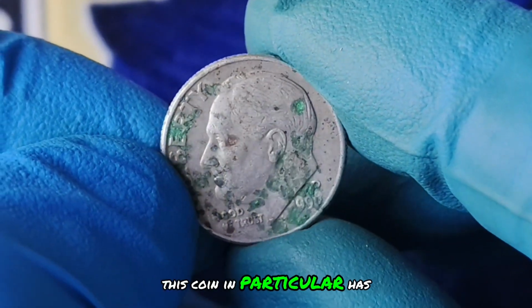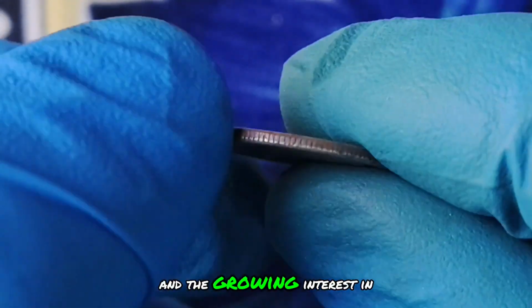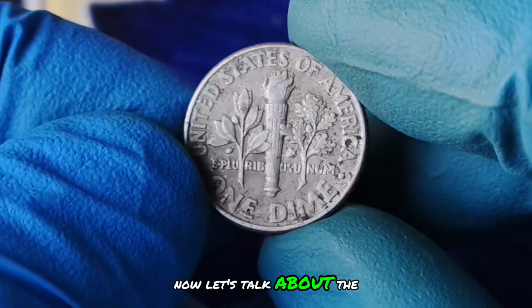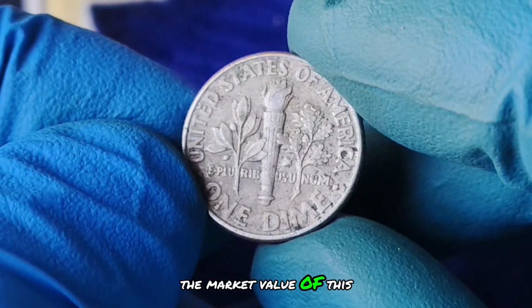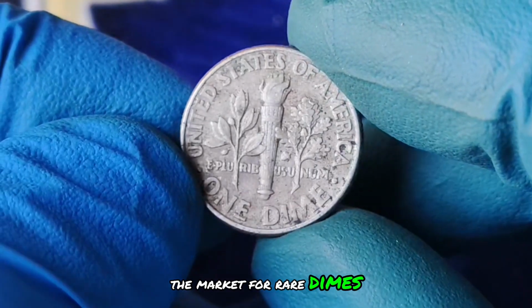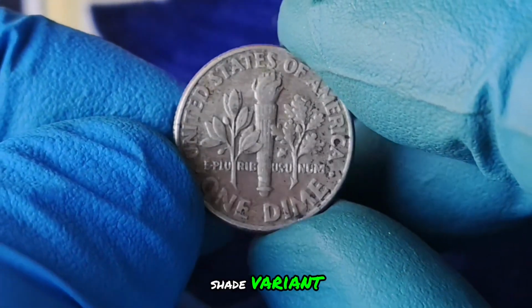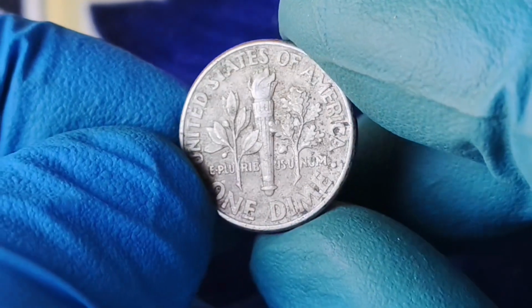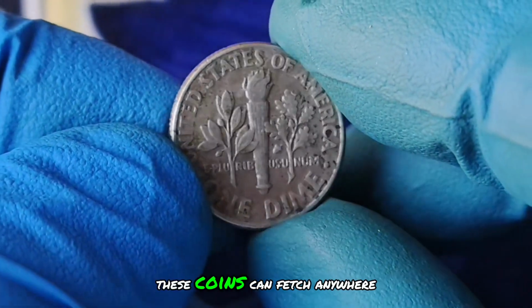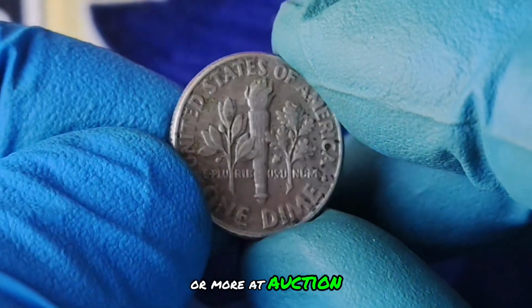This coin, in particular, has seen a rise in popularity due to its distinctiveness and the growing interest in Roosevelt dimes among collectors. Now, let's talk about the most exciting part, the market value of this coin today. As of current year, the market for rare dimes, especially those with unique characteristics like the 1996 D color shade variant, is quite strong. Depending on the exact coloration, condition, and rarity, these coins can fetch anywhere from $50 to several $100s or more at auction.